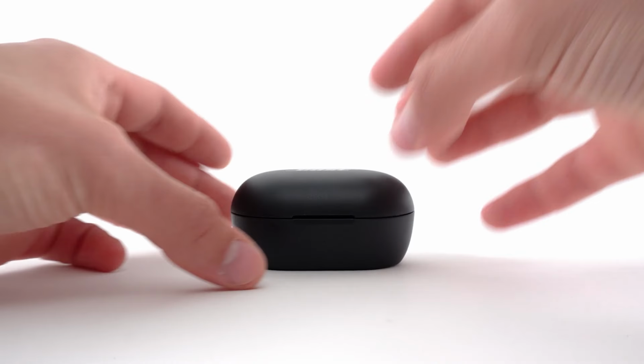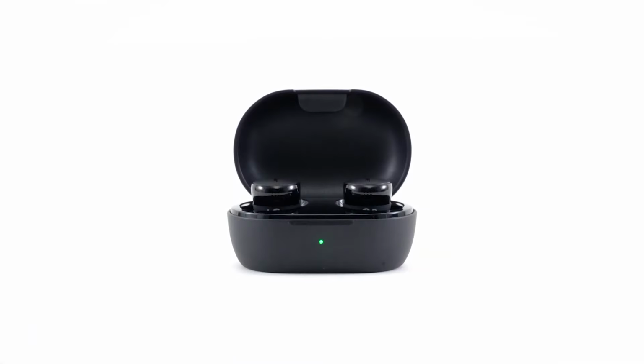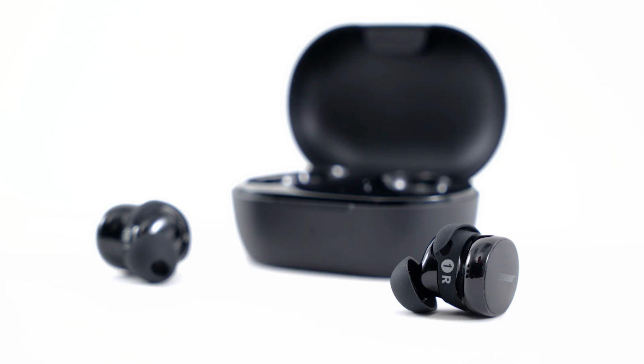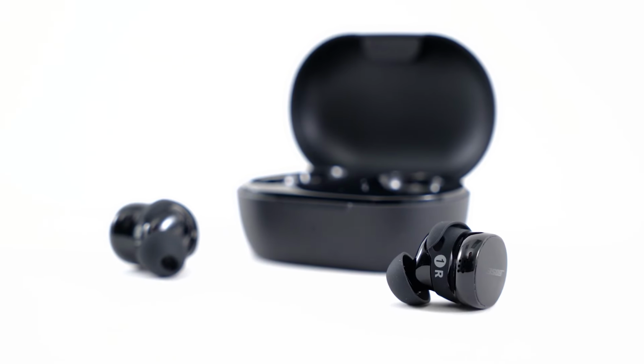Number 3 goes to the Bose Quiet Comfort Ultra Earbuds. And let me tell you, if noise cancellation is your top priority, these are basically the gold standard. At $299, they're definitely an investment. But Bose has been perfecting ANC technology for decades, and it shows.